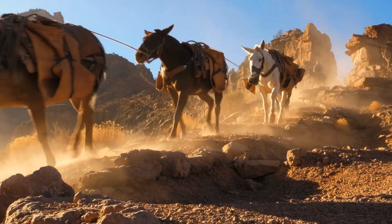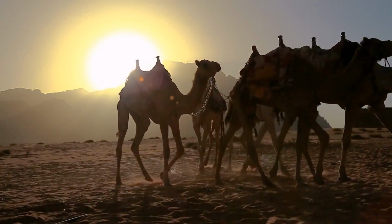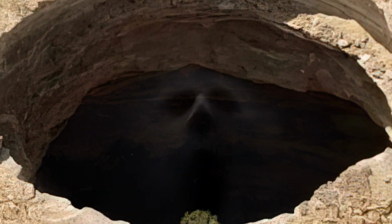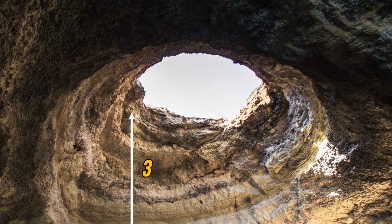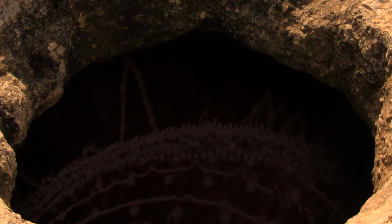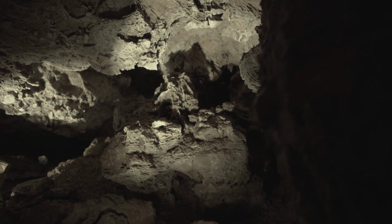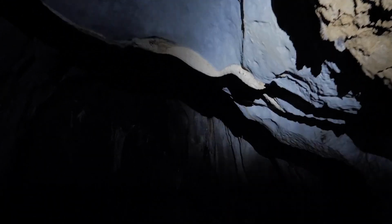They don't even like talking about it, since they claim it brings bad luck to those around it, or to whoever utters its name. They claim it was created as a prison for spirits, but many rule that out. The hole is 98 feet wide and somewhere between 330 to 650 feet deep. You can also hear strange sounds coming from the inside. But according to some scientists, the well has little to no ventilation and barely has any oxygen down there. So it's unlikely that anyone or anything lives down there.